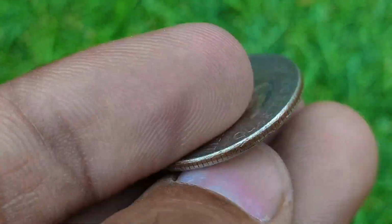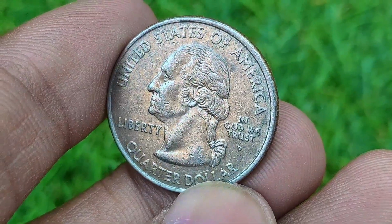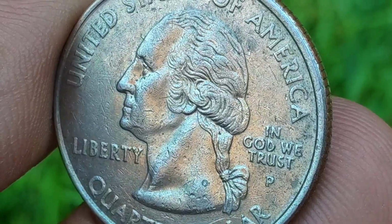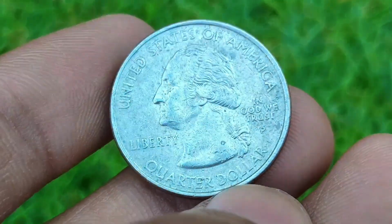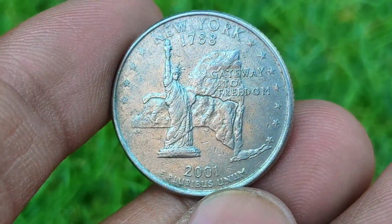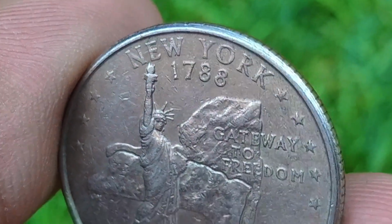Double die obverse, DDO, or reverse, DDR, minor DDO, $50 to $150. Strong DDO or DDR, $1,000 to $3,000. Die breaks, cuds, and die chips. A cud near the rim, big blob of metal, can command $100 to $500. Die chips on the Statue of Liberty torch or lettering can be worth $25 to $200.